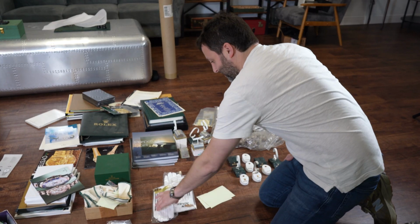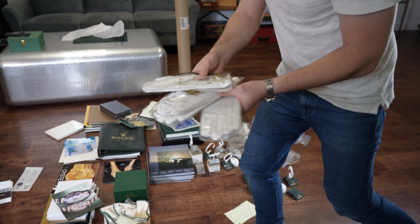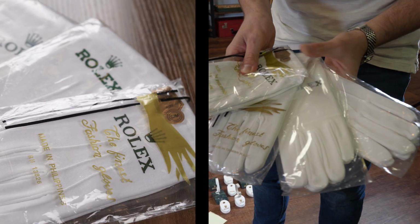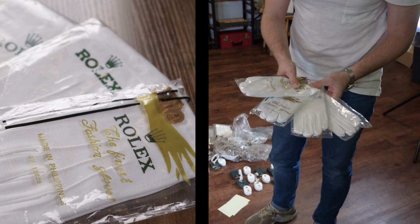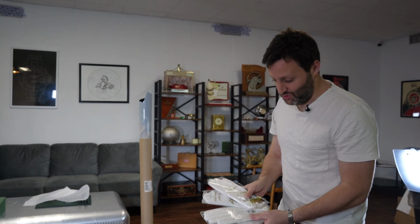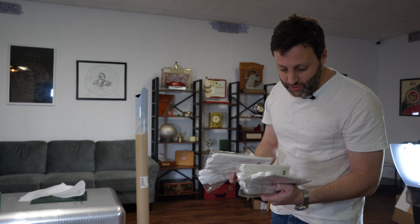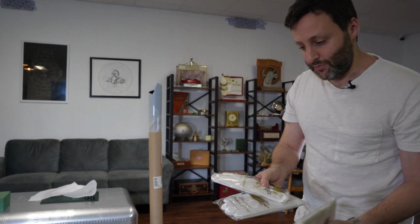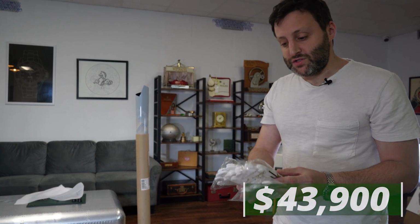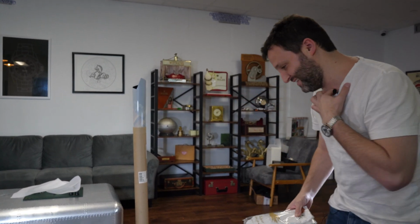These were super cool, and I actually got a bunch of messages on Instagram about these. These were Rolex brand new gloves that were used, obviously, by the employees when they showed watches to people. I have a few that were used, actually, that I put on, but these are brand new in the packaging. You can't get these. I don't even know how old these are, but I would assume probably from the 90s. I would guess around $200 to $300 each for somebody who just really wants to have that new in-box pair of white gloves.